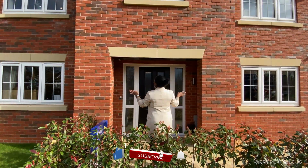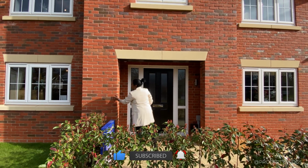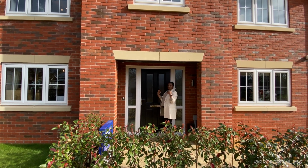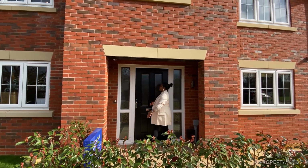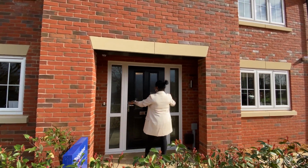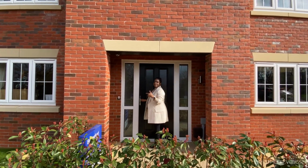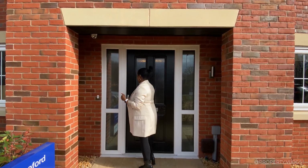So you've got this gorgeous red brick which has this brown mixture in it as well. You've got this alcove here, so it shelters you from the rain. You've got a bit of a porch, and then you've got this feature front door with glass panels and a black statement door right in the middle. Let's go inside and conclude the rest of the tour.